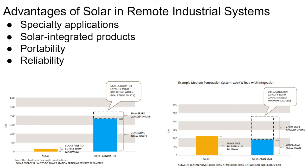Like an off-grid home, it gets into, well, if you want to back up the entire camp and not just critical loads, you need tremendous inverter output supply. It gets into battery sizing issues: do you need a really large battery or just a small battery? There get to be concerns about, well, if the diesel generators are not running at full capacity, don't they build up gunk on the insides?